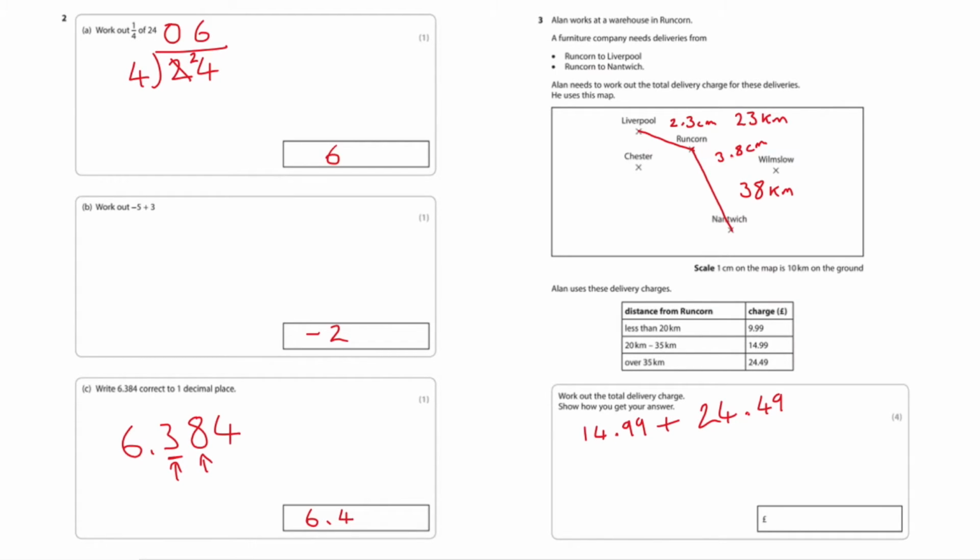So now we just have to add those together. Remember to line up those decimal points. So 9 plus 9 is 18. 9 plus 4 plus 5 is 14. And there's our decimal point there, we're bringing that down. 4 plus 4 is 8, plus this 1, which is 9. And 2 plus 1 is 3. So our answer is 39.48. So just remember to get all those calculations down and you will get all your 4 points.